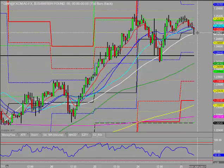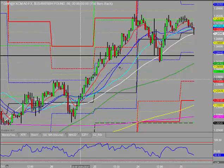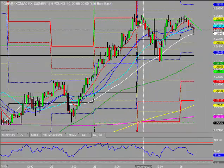Short term here, we've hit the daily pivot, and what I like is we're above the daily pivot. It's whether or not we can break this trend line that sits across the highs here. If it starts pushing up above that, it could be on for yesterday's highs, and we're knocking on the door. There's an inverted head and shoulders sitting in that pattern.